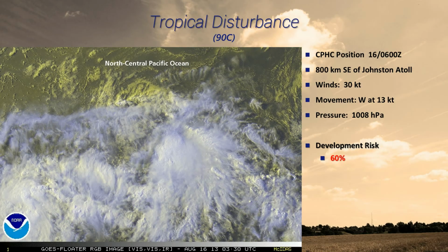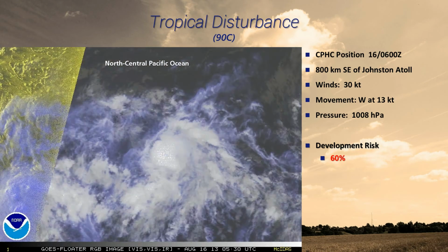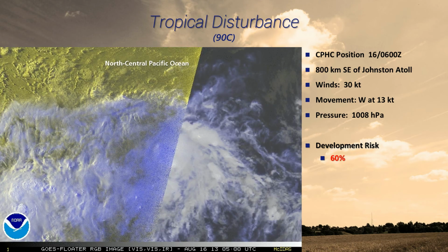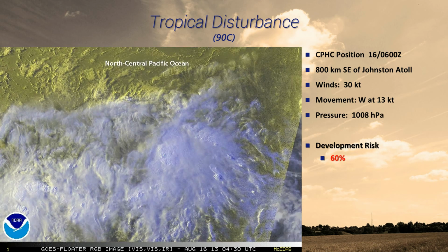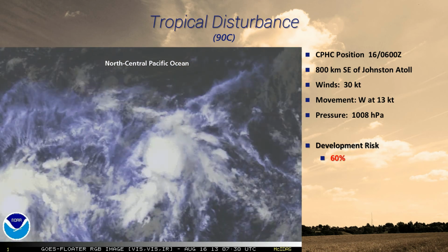Alright, a little bit further east is 90C. This is about 800 kilometers southeast of Johnston Atoll. 30 knots here, 1008. 60% chance also from the Central Pacific Hurricane Center at development. It has a little bit more time before it becomes a depression.